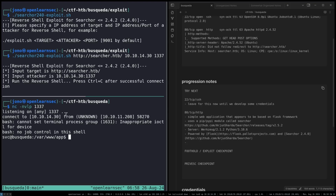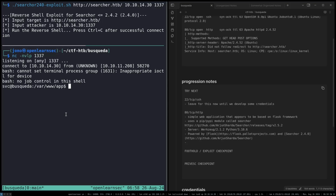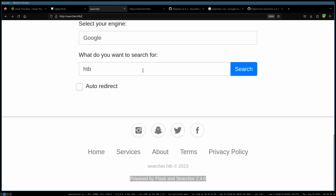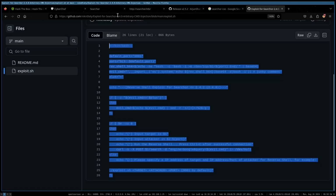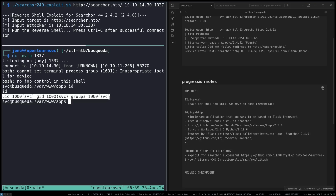A little too easy. Okay, let's just make this a bit more organized. Make that a little bit smaller. So, ID. Foothold. Let's grab the exploit code that we used. Exploit for search successful. And now we are this guy.